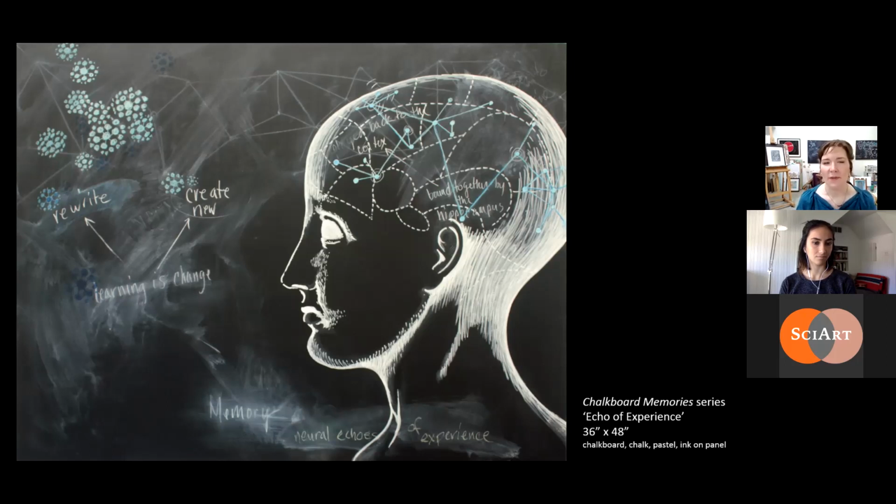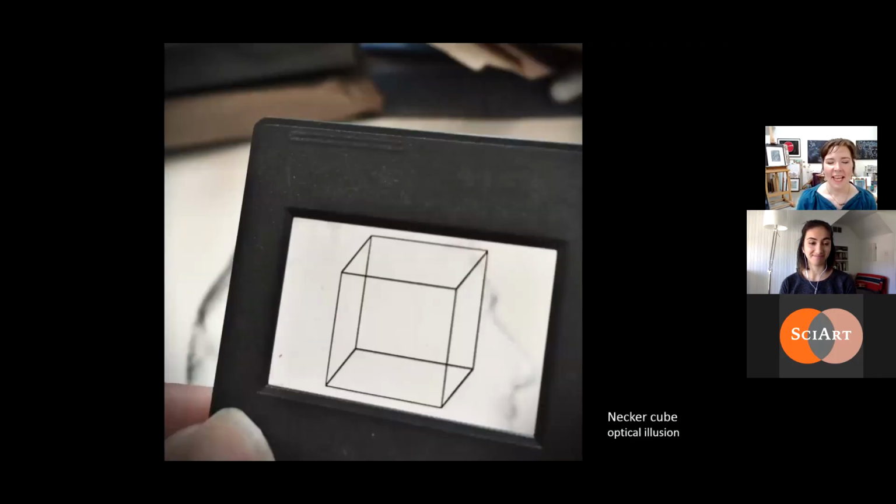I also like it as a metaphor again for the scientific method, that through iteration we can get to what is most useful to us. I'll call out the quote that I decided to keep on the surface here, which I got from a scientific article. I love that the scientist used a metaphor to describe memory, which was that memory is the neural echoes of experience. That's beautiful.